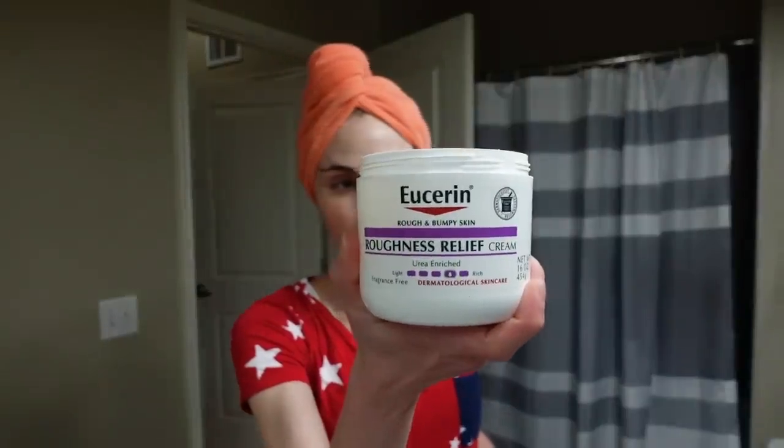Coming in with my Eucerin roughness relief. HEB, I had the most pleasant experience at that HEB. I don't like shopping at the HEB near me because the aisles are really tight and it always feels like there's somebody like, excuse me. And it's like, I can't. So I don't enjoy shopping at the one by me, but that one was great. I think HEB is giving Trader Joe's a run for their money, at least in Texas, because they have their own kind of unique stuff that you can't get at other stores. Kind of like how Trader Joe's does. Like they come out with seasonal fun stuff.